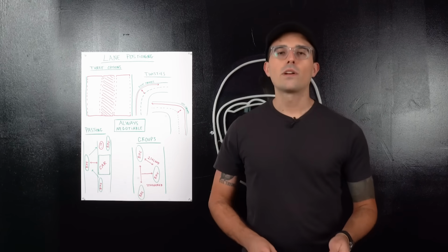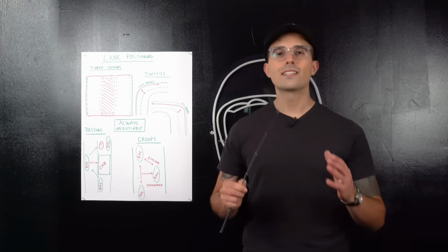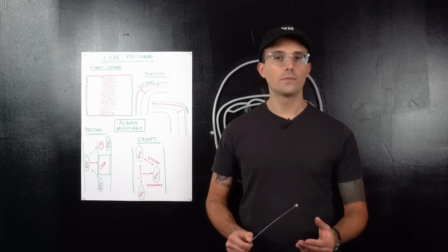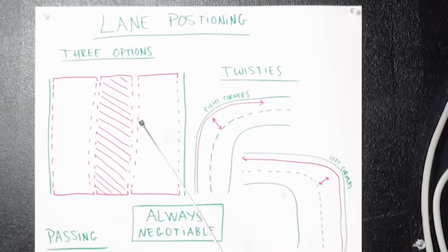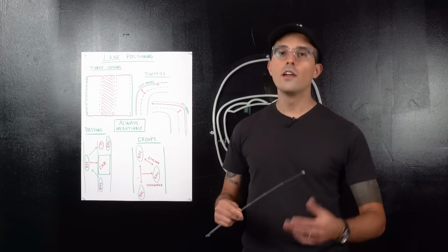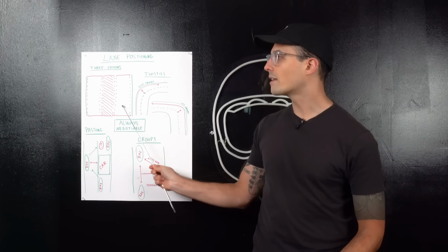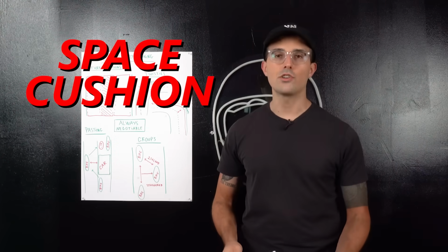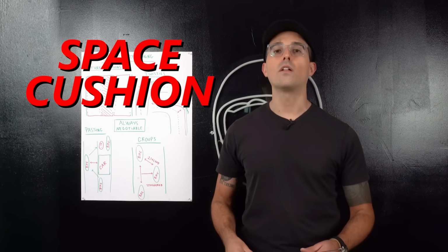But the big takeaway I want to talk to you guys about today is that everything is always negotiable when it comes to lane positioning on your motorcycle. What do I mean by that? I mean that depending on the situation, you may want to be in the right lane because it offers you a higher degree of safety. If you notice someone kind of swerving out of the lane here, you're not going to stay in the left-hand side of the lane. You can move over here to the right-hand side of the lane and give yourself a space cushion. Space cushioning is the biggest thing you can do to keep yourself safe while on the road.